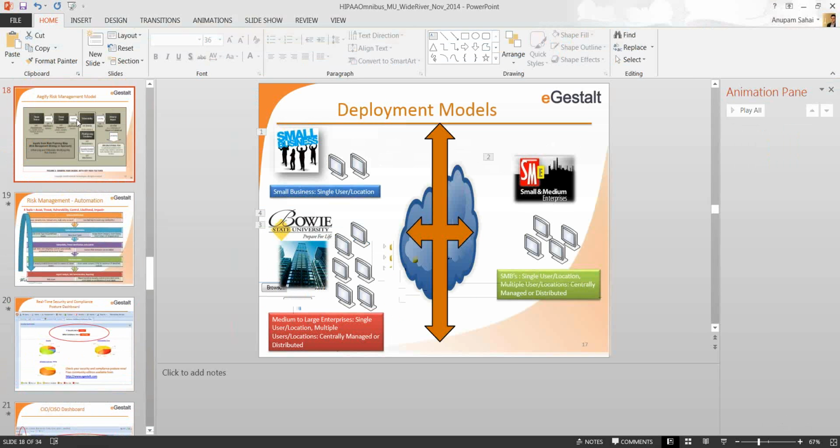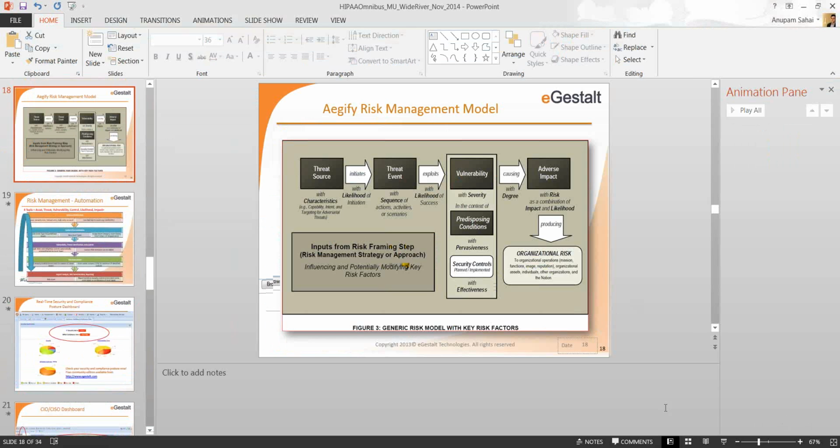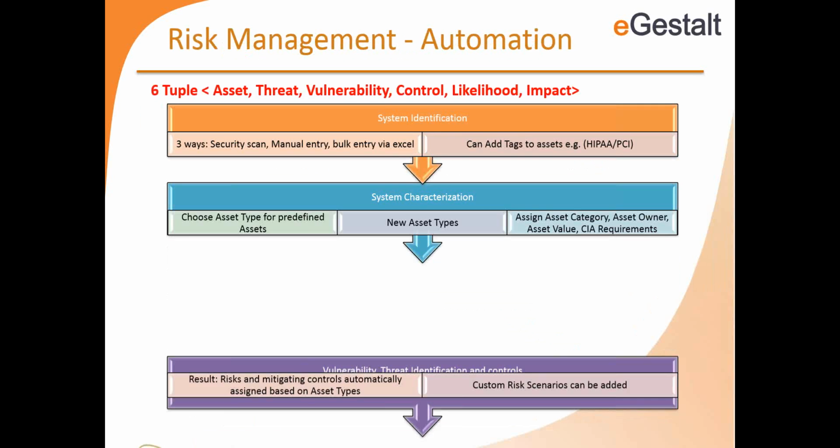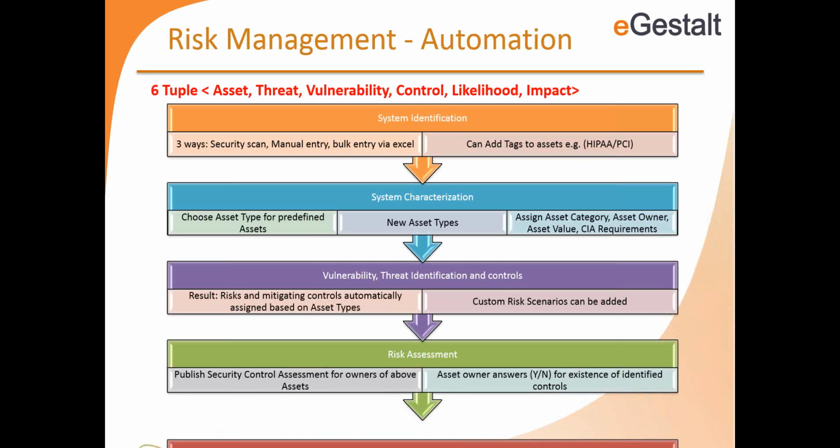From a risk management perspective, I won't spend too much time on it, but I want to just highlight that we support the complete risk management framework, whether it's NIST, ISO, Octave, and we have come up with a complete automation process to make the risk management process very simple. We are able to leverage the information from the security scanning tool and from the compliance assessment tool to come up with an overall risk posture and risk score, with minimal manual input.